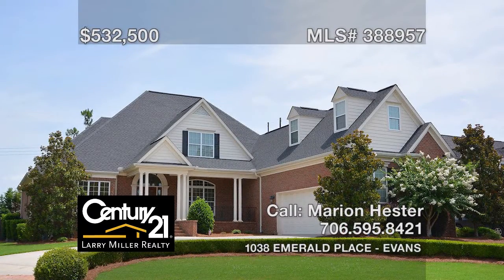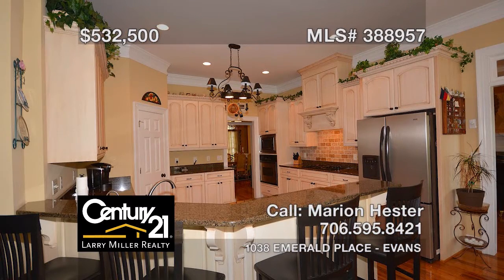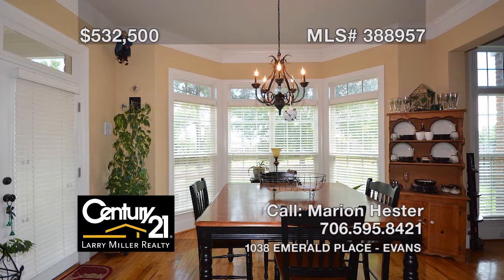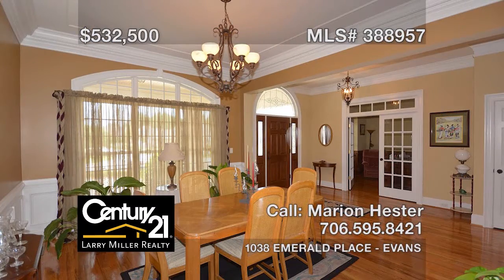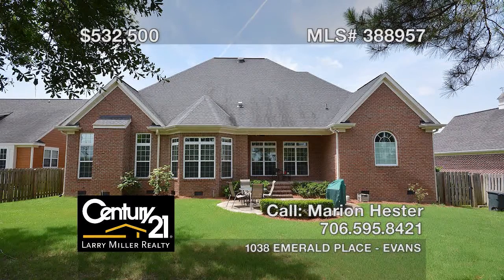This elegant 4-bedroom, 3.5 bath, custom-built home in Jones Creek has all the wants. A living room with a gas log fireplace, a built-in bookcase, and coffered ceilings. An eat-in kitchen with granite counters, undermount lighting, and a hot water dispenser. A large formal dining room, a main level owner's suite with a beautiful bath boasting dual lavatories, plus a convenient bonus room. Your dream home is waiting for you right here.